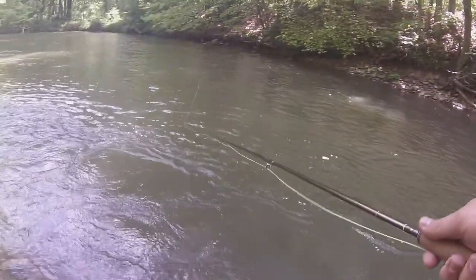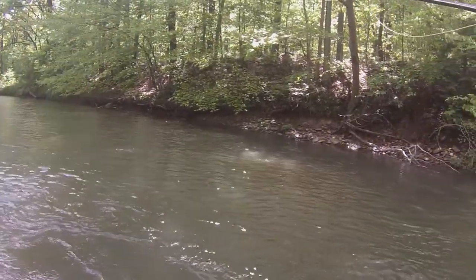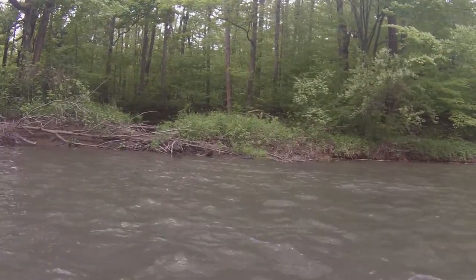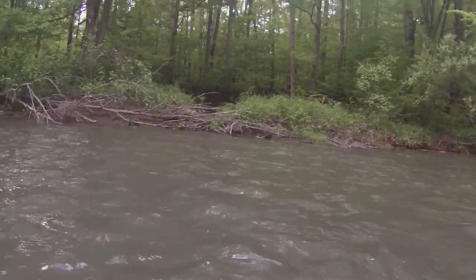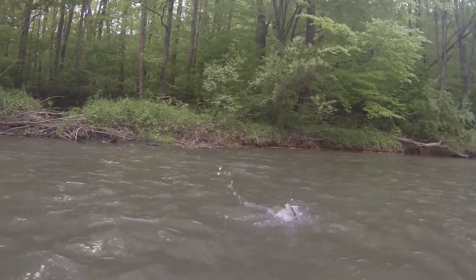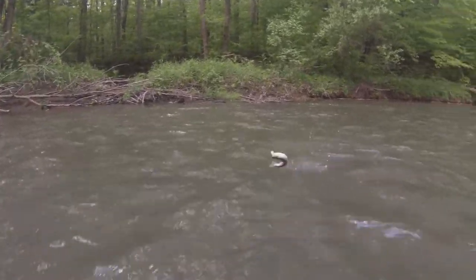Well, I'm gonna keep drifting through this for a little bit. If we hook up, I'll turn the camera back on and see what we get. All right, we hooked up with probably one of the tiniest trout that I've caught all year. This is just a little guy. Where'd he go? I don't even know if it is a trout, to be honest. It might just be. No, that is a trout.